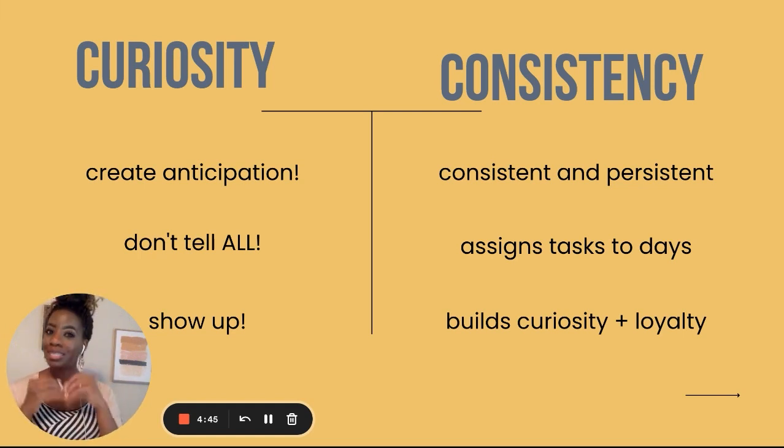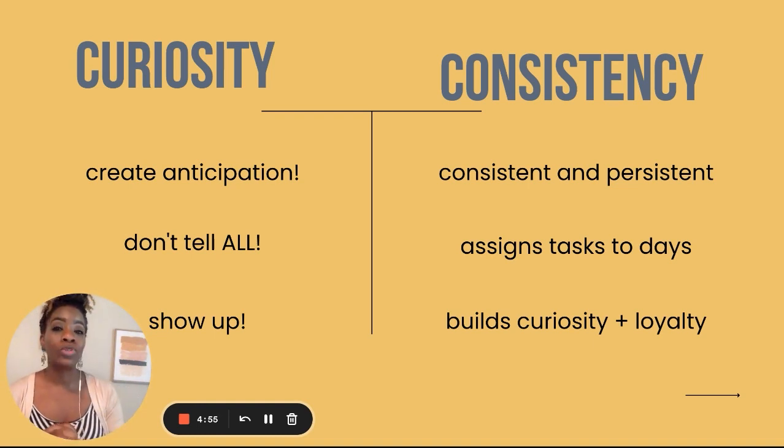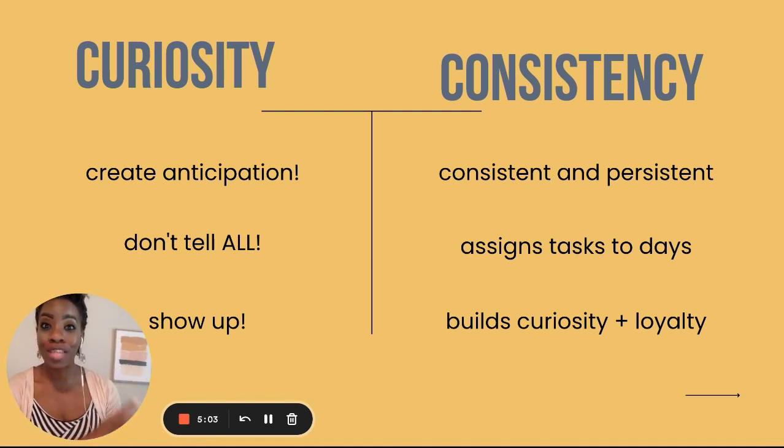We are not being secretive. We're not being shady, but we are piquing curiosity. We want to tell them what to do. We don't want to tell them how to do it. We want to tell why they would want to do something, right? But we're not going to tell them how to do that thing. That's where you come in. You're going to share that value, okay? You're going to cause them to ask questions and come to you for the answer.